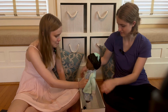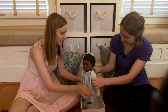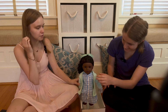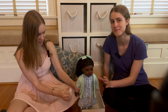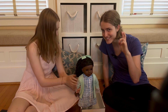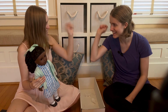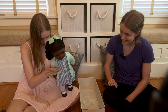Wait, her hair is so curly. Look at it. So cool. I was worried that I wouldn't be able to take care of her natural hair. This is the first doll that we have unboxed together. It's very exciting. Here's to many more. Clink! Oh my gosh, her little knee socks. They're so cute.